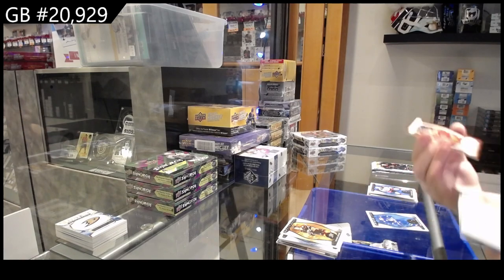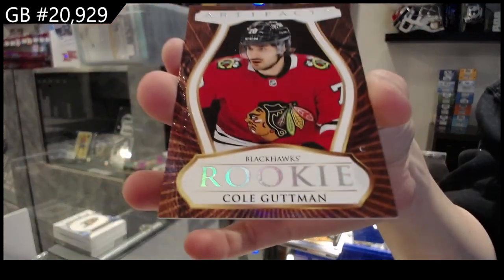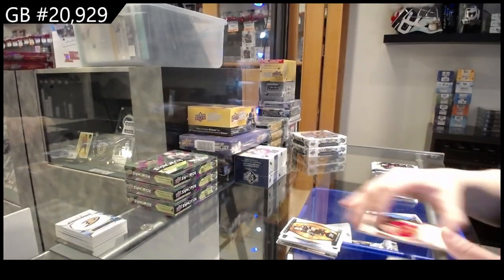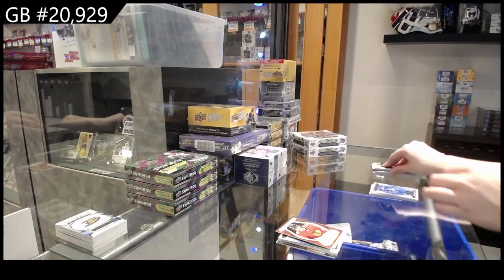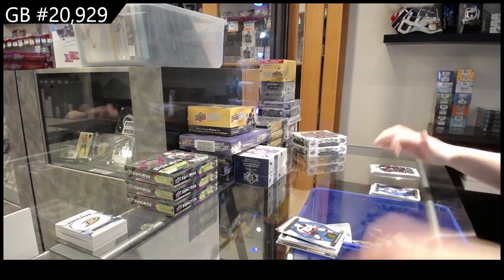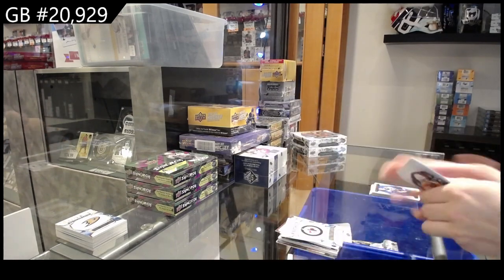Okay, so I don't think this one is wood. I could be wrong. If this one's also wood, let me know. Cole Guttman for Chicago. It has a different background, but maybe just because it's a rookie. Or is that the leather? Leather? See, I'm guessing right. Number to 50 for New Jersey, Nico Hischier. Thank you for letting me know. And a Winnipeg Jets rookie redemption.